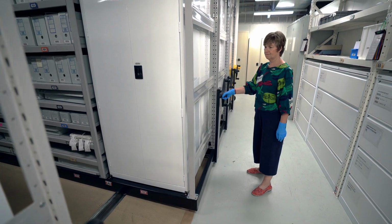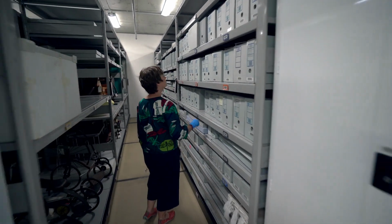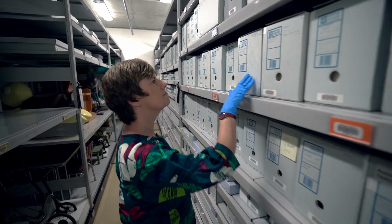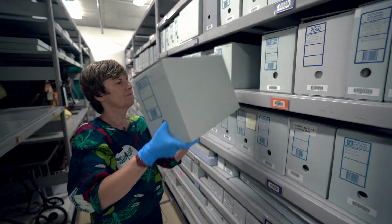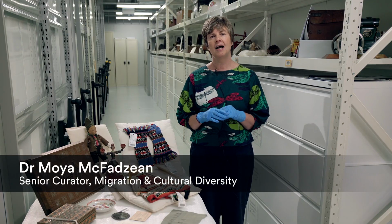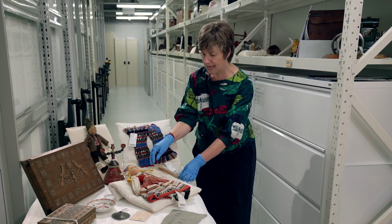My name is Moya McFadyen. I'm the Senior Curator of Migration and Cultural Diversity at Museums Victoria. We have a collection of over 10,000 items relating to migration history at the museum, and I would love to share with you a particular group of items that relate to a woman by the name of Esma Banner.